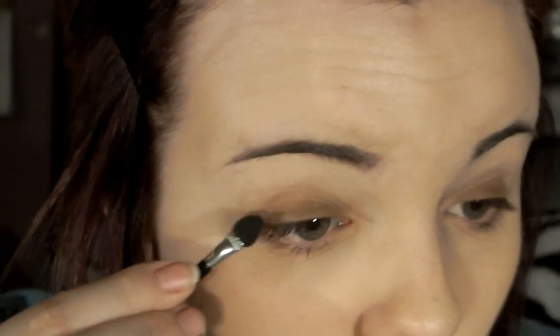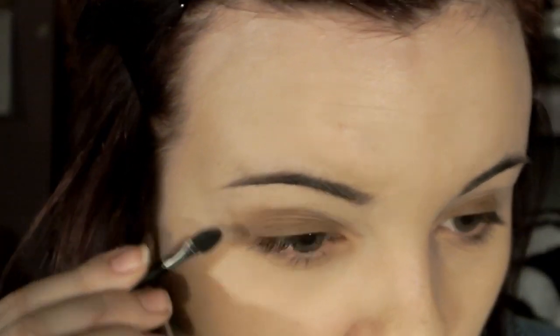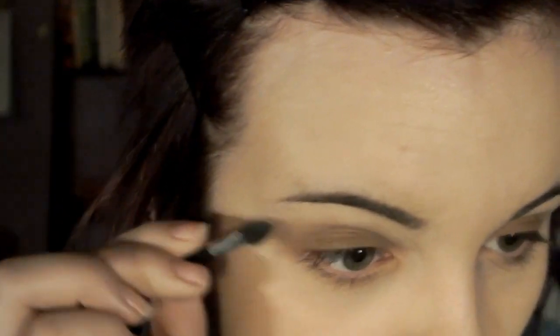So then I'm going to take this second shade and put it in my crease area, outer V area kind of situation. And then this is supposed to be a contour, so just in your very outer V. I'm going to use the brush this time with this shade right here. Then I'm just going to take a different side of the sponge and blend it to the best of my ability. And then I'll take my finger as well, just making sure it's blended.